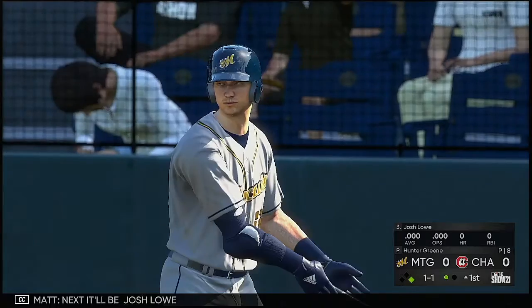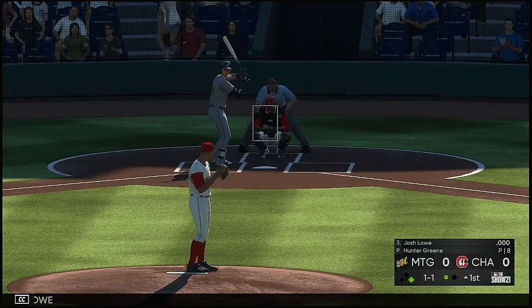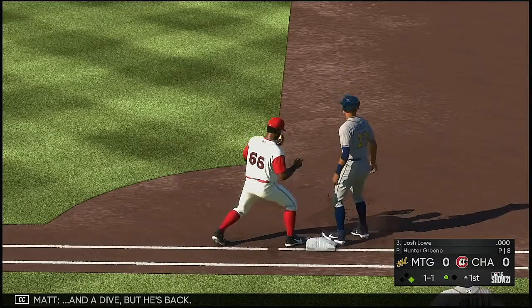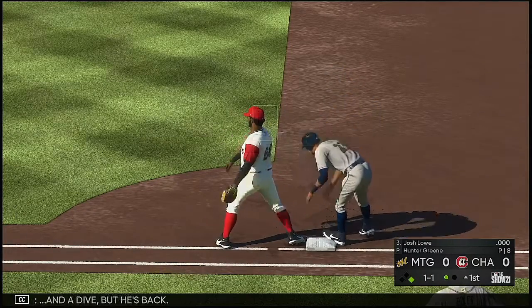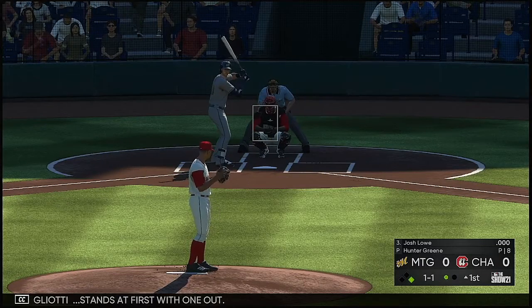Next, it'll be Josh Lowe. The third baseman, Josh Lowe. Here's a look over to first. And a dive, but he's back. Gigliotti stands at first with one out.